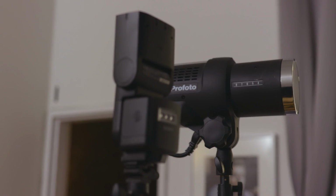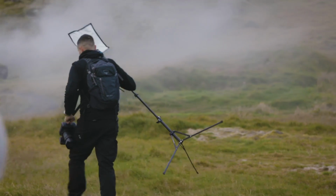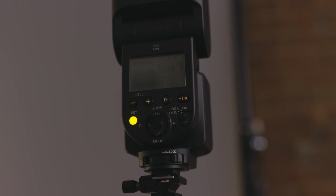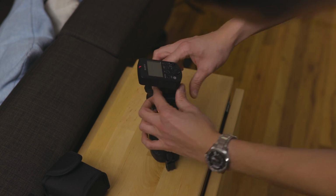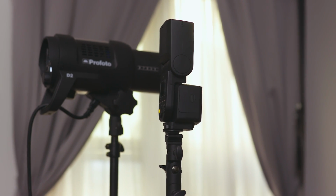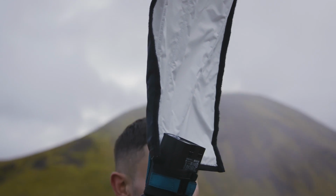A speedlight is a much smaller solution, which gives you the ability to bring it with you everywhere. You can store it in a camera bag or a backpack, which really makes it a versatile solution when you're traveling. As for lighting, you have the ability to place it on your camera as an on-camera flash solution, which gives you much more power output compared to that of a pop-up flash. In the event that you need more control over your speedlight, you can use it as an off-camera flash solution by using a wireless trigger or sync cable in order to trigger your speedlight.